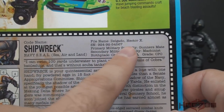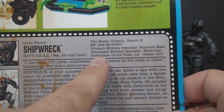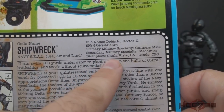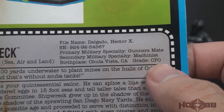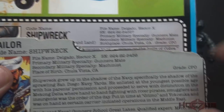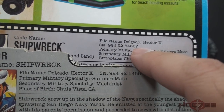His file name is Hector X Delgado. His primary military specialty is Gunner's Mate. Secondary military specialty is Machinist. Birthplace is Chula Vista, California. Grade is CPO. CPO stands for Chief Petty Officer, and this information is the same as the version 1 file card. His serial number is even almost the same, they just added one digit at the end.